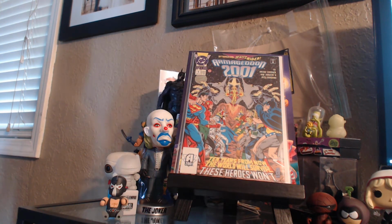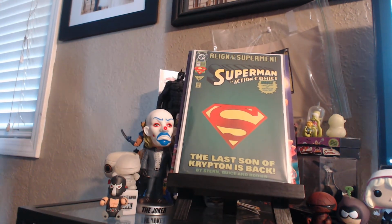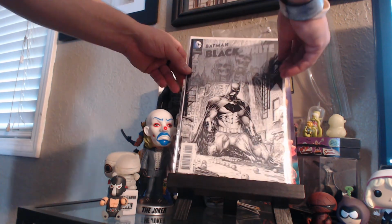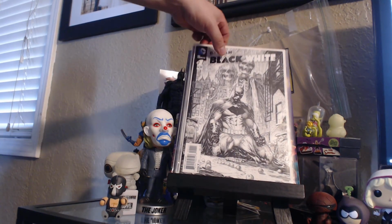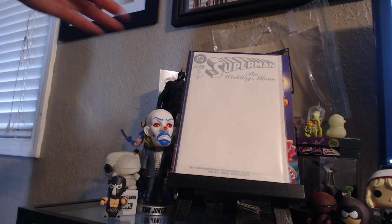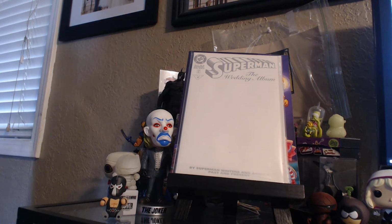And then let's see, the next one is The Reign of Superman, issue 687. Yeah! I don't have this one. I really wanted to get it. Batman Black and White, that's one reason why I bid on it. And this one is The Wedding issue, I believe it's 47. So that's a one shot, a black and white one.